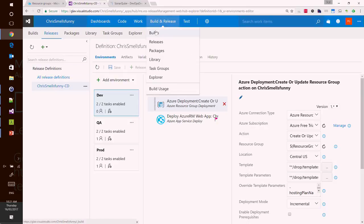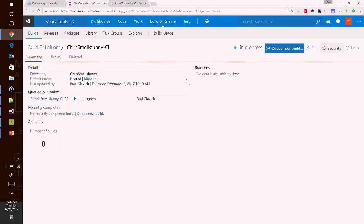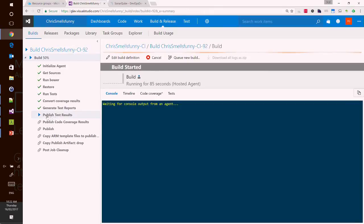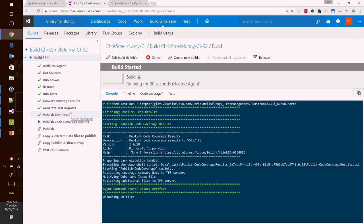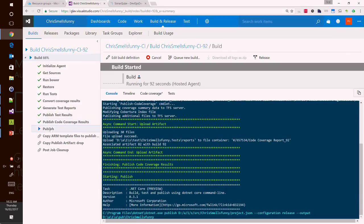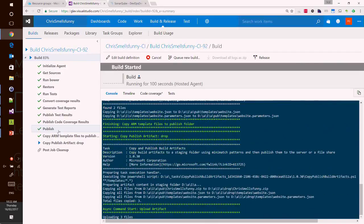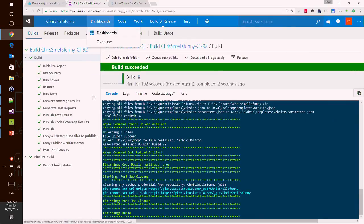So going into the build. Still in progress. So go have a look at what it's doing. Go that guy there. Okay, so we've run tests. It's actually done the code coverage. It's publishing the test results as well as the code coverage results. Now it's starting to publish all the artifacts and ready to kick off a development build for us. So while that's almost finished, I'm going to go over to my dashboard. So that's actually finished now.